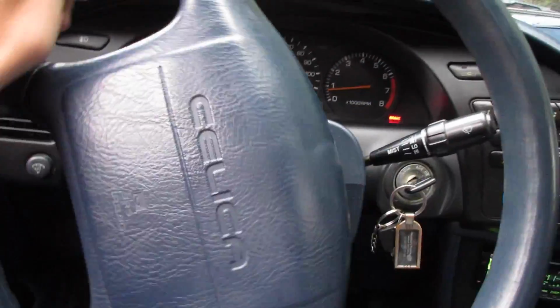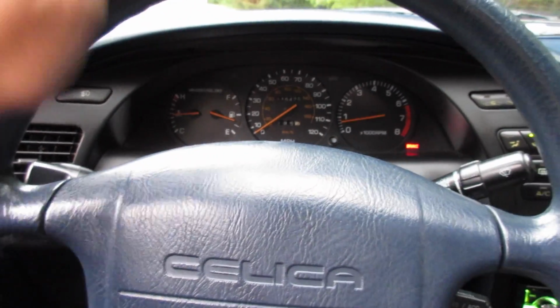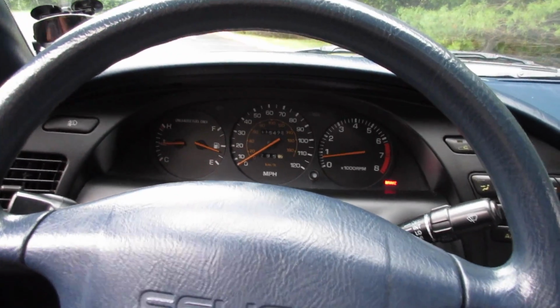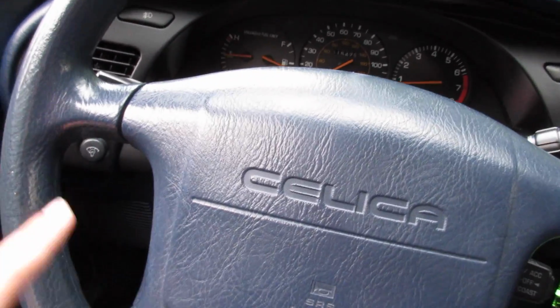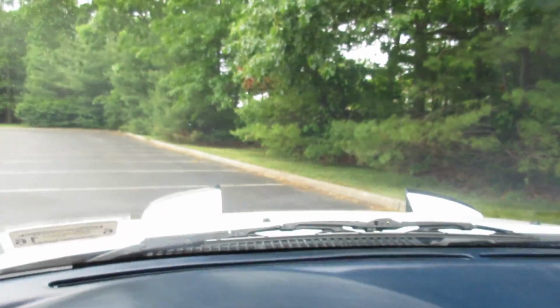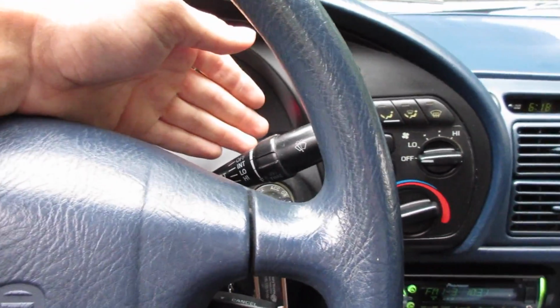Hydraulic power steering, still the best steering I've driven in any car, and I've driven almost every passenger car on the road at this point besides the supercars, so that's saying a lot. Over here, pop-up headlamps, pop those on, those look awesome. And on this side, intermittent speed wipers.